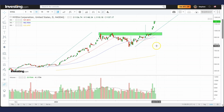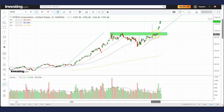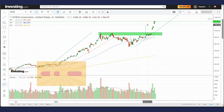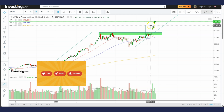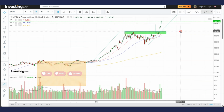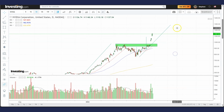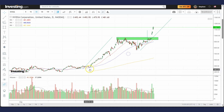Let's take a look at Nvidia. Well, after the stock has broken out above this resistance area, it has gapped up and gapped up again. If you've seen my past analysis, you would know that this is the short-term target, about 1085, but the target has already been met. And the longer-term target will be here, which is 1285, which is this measured move.